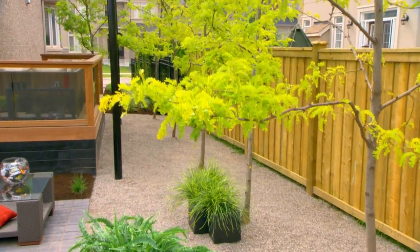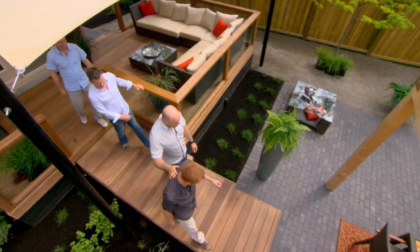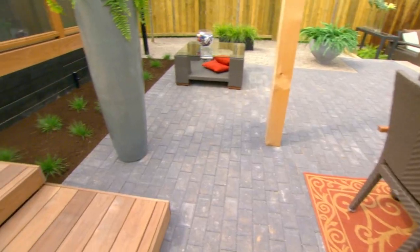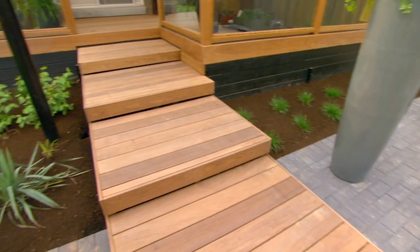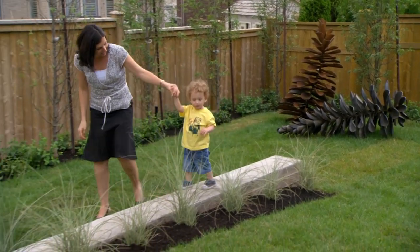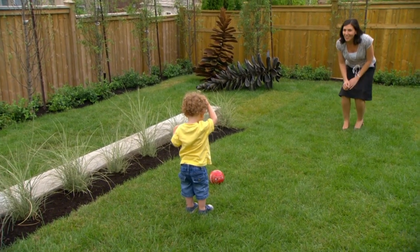Well, the steps, nice and wide. Look, two people can walk down at the same time. You can glide down these stairs. My son loves the design. He's able to go up and down the stairs without any problems. He loves being able to run on the patio area. He also loves playing with all the swell. We're not so happy about that, but he is.